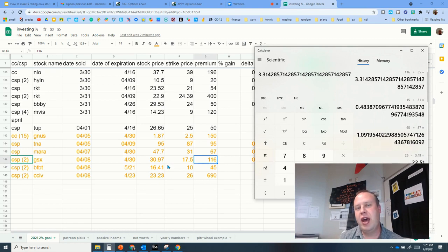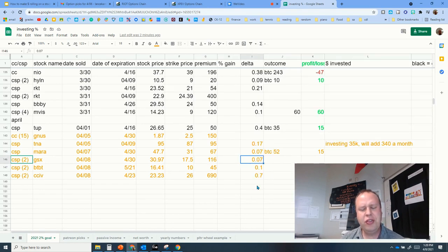Okay, if you're new to the channel, I try to show trades that get at least 1% per week on average. The delta is only 0.07 on this, so a very low chance that it's actually going to get all the way down to $17.50. Not going to always happen that way, but I like those odds.